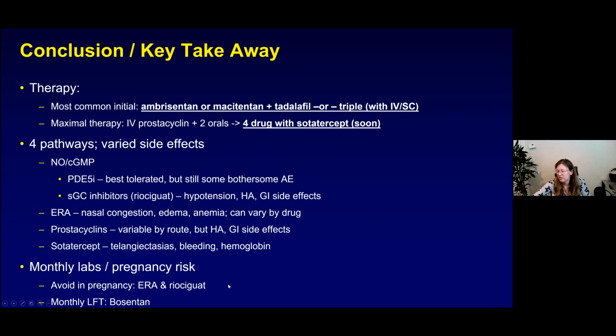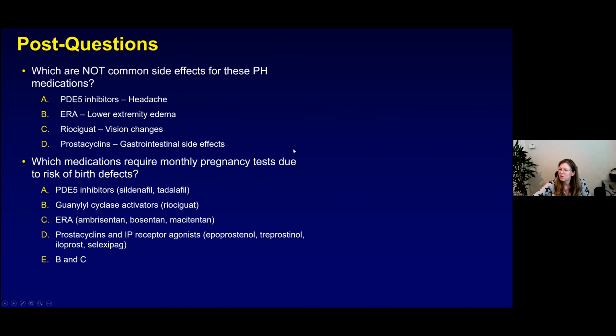A lot of side effects. I'll skip through that. And then just a reminder about the pregnancy monitoring with the ERAs and with riociguat, which is why you have to sign up for special programs to prescribe them. And then the answer to these questions: riociguat doesn't cause vision changes, and the monitoring is both B and C. Yeah, and I will stop there.